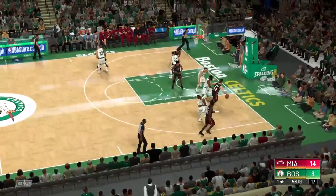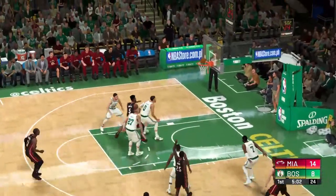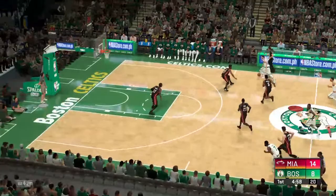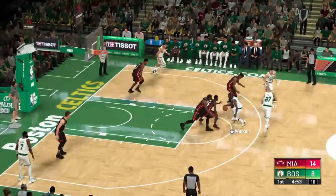Right side Robinson. Out to the right wing. Here's Nunn. Walker with some nice D. Let's give some credit to the defense for how they're guarding this guy right now, because they're refusing to let him get comfortable.